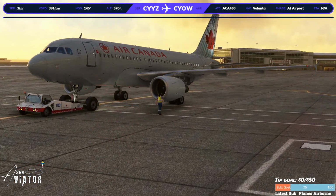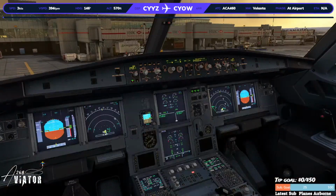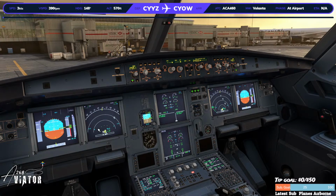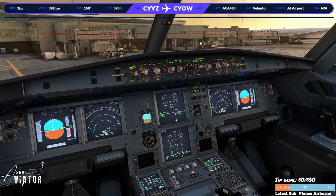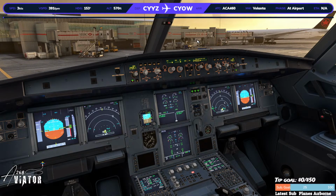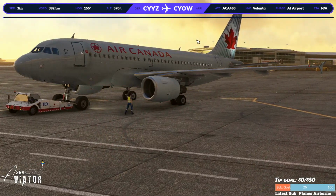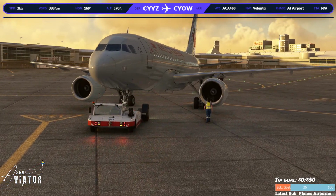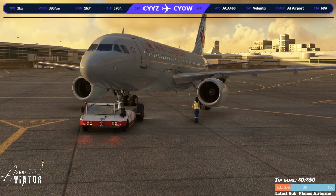Sometimes these airplanes, these AI aircraft, the AI traffic, sometimes are a little bit louder than they ought to be. So being outside sometimes is just too loud. So engine 1 is starting.